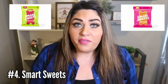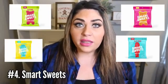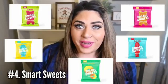Just saying. Number 4, Smart Sweets. I am a candy lover. I'm a sweets lover. I love me some Smart Sweets. They are a low sugar candy that tastes delicious. I'm telling you guys, absolutely, positively delicious. In my opinion, better than most candies you can buy off of the shelf. They come in 4 flavors. There are fruity gummy bears, sour gummy bears, sweet fish, and Sour Blast Buddies. Oh, there's 5 flavors. Oh my gosh. Hello, I'm missing my favorite flavor. Peach rings.